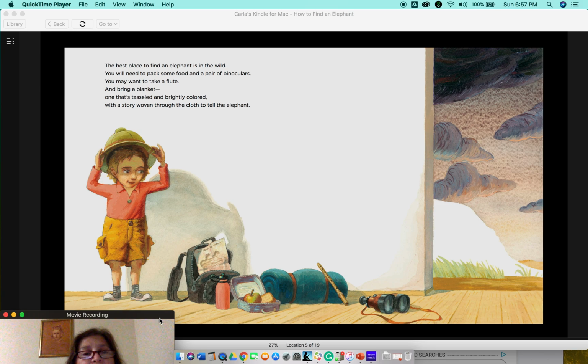The best place to find an elephant is in the wild. You will need to pack some food and a pair of binoculars. You may want to take a flute and bring a blanket, one that is tasseled and brightly colored, with a story woven through the cloth to tell the elephant. So here we have everything that we need.